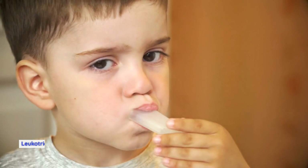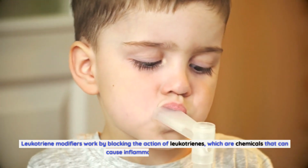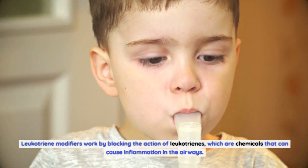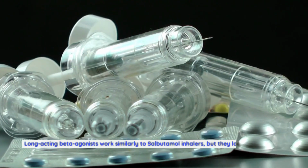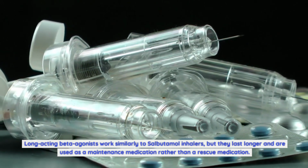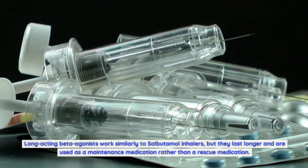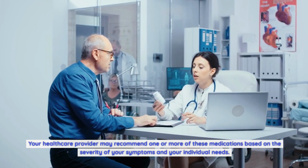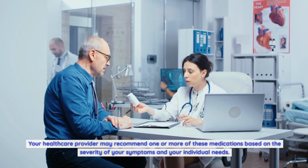Corticosteroids are a type of anti-inflammatory medication that can help reduce inflammation in the airways and prevent asthma symptoms from occurring. Leukotriene modifiers work by blocking the action of leukotrienes, which are chemicals that can cause inflammation in the airways. Long-acting beta agonists work similarly to salbutamol inhalers, but they last longer and are used as a maintenance medication rather than a rescue medication. Your healthcare provider may recommend one or more of these medications based on the severity of your symptoms and your individual needs.